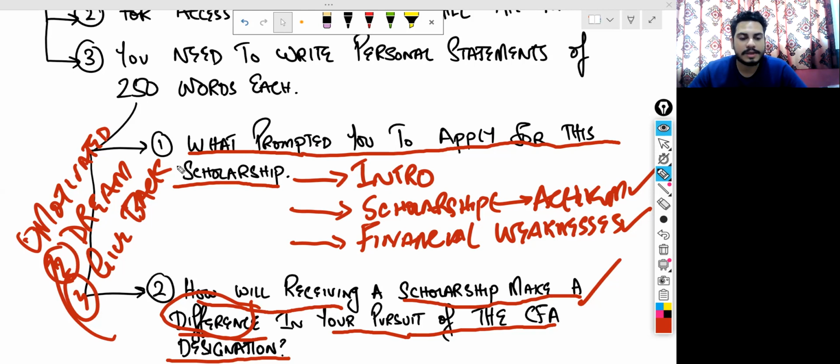Some of my students, I can help you out more if you discuss with me in detail. I've just given you a brief on how you can write these first two statements. Make sure these statements are written in good English and well worded, so that your chance of getting the scholarship increases. Best of luck.